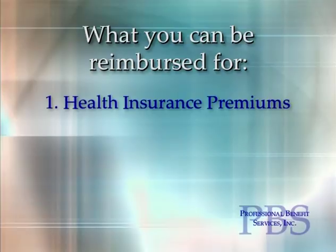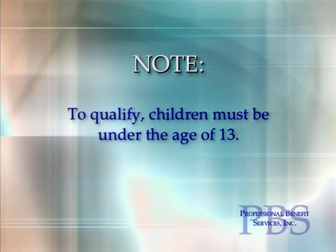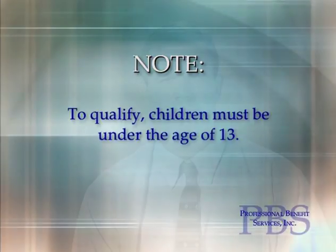The second category is dependent care expenses. Now, usually we mean child care, and that would be for the care of any of the children while you and your spouse are gainfully employed. That can also mean for elder care if you have a parent that's dependent upon you.